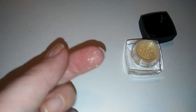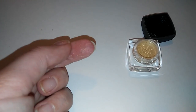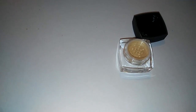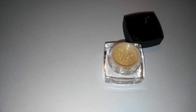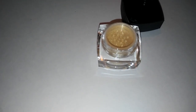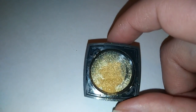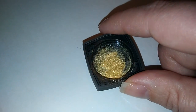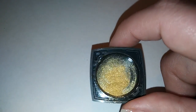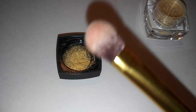And as we see, it's very, very glittery. Okay, now that's not a fair representation because I didn't get enough out of there. So let me go ahead and I'm going to get some out. I'm going to turn it over so I can get some more in the actual product so we can check it out. Okay, so I put some in the cap, and this is really beautiful, guys. I don't know if you can see all the flecks. It's almost like some flecks of yellow and gold. It's really, really pretty.